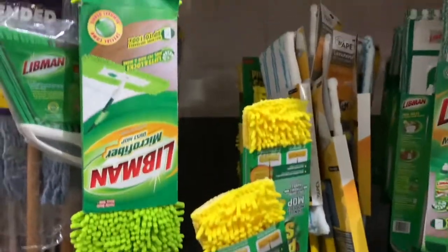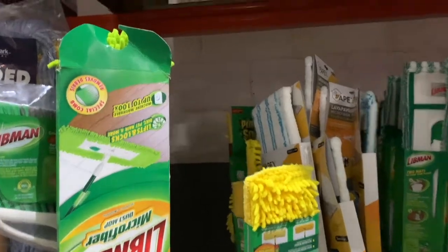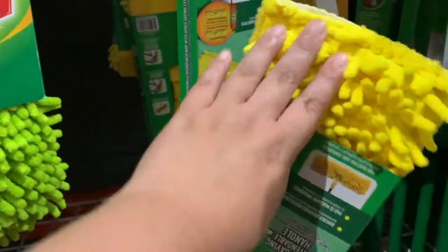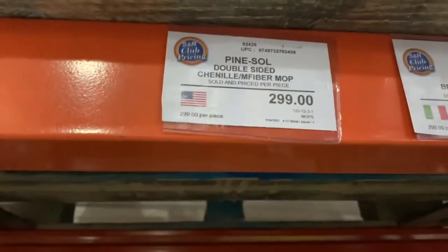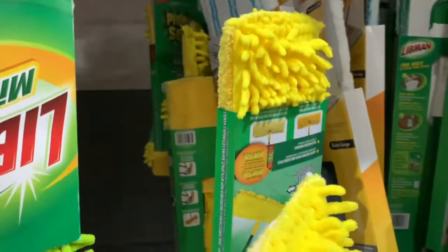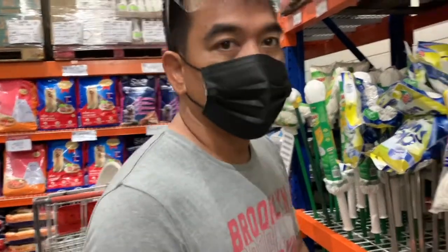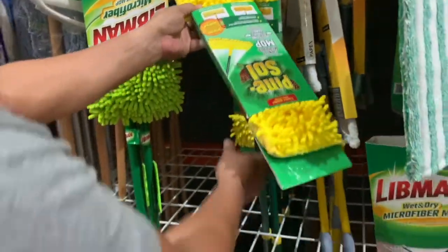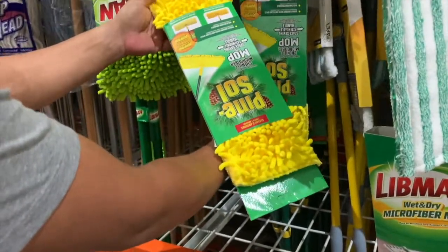Okay, I think we found something else that we want to buy. We do have one at home, but it's not like this. And this costs $299, so not bad. Do you want that? Yeah. Okay. He's the one that mops. So let's go ahead and get one.